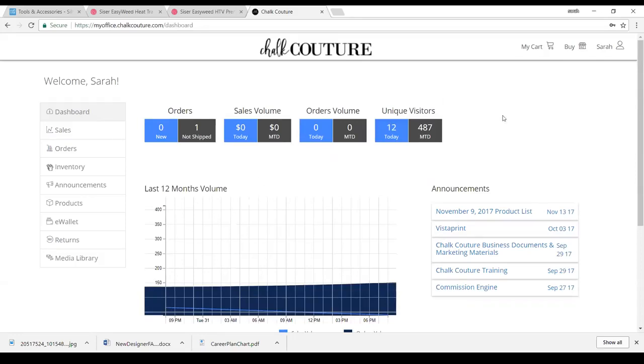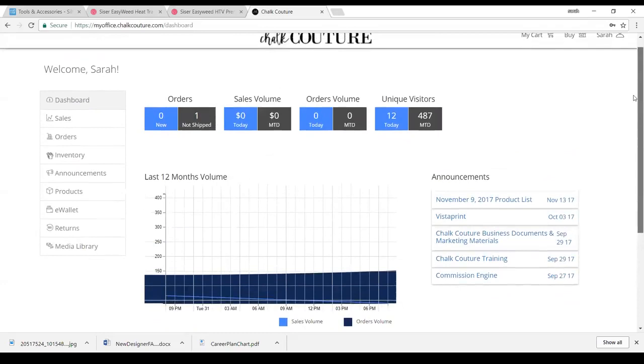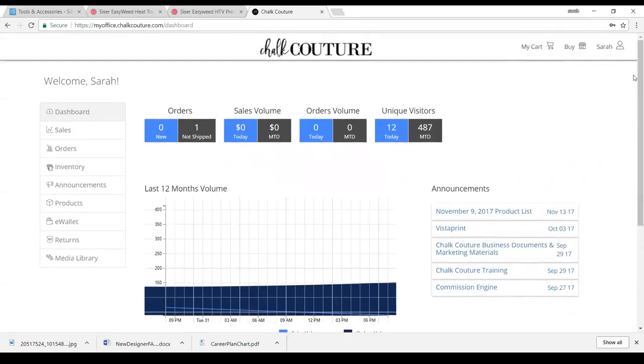All right, so let's look at some of the things that are here. This is your Chalk Couture back office, all right? This is your dashboard. Let's go over a couple things. These are pending orders. So these are orders that are placed on your website, and it'll tell you if they've shipped yet. This is going to tell you your sales volume for the date and then month to date. This is orders that are coming in off your website, okay? This is how many orders have come in.